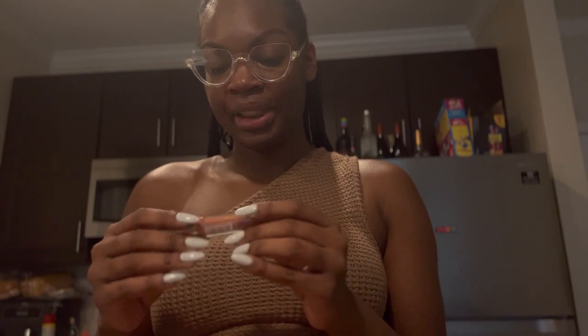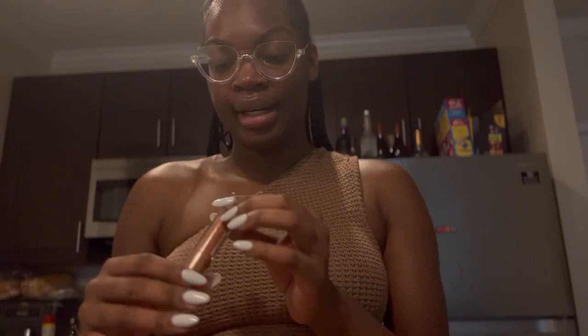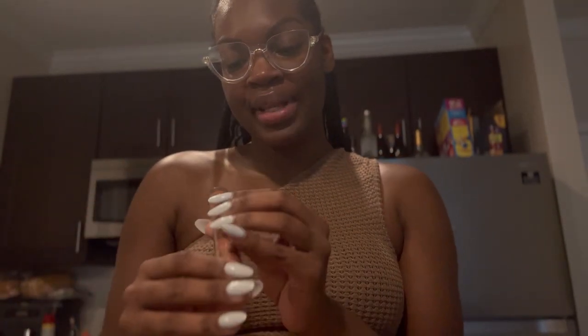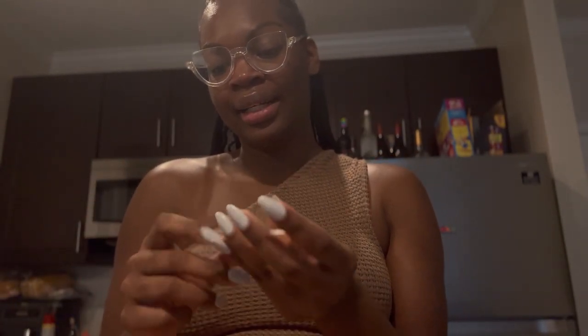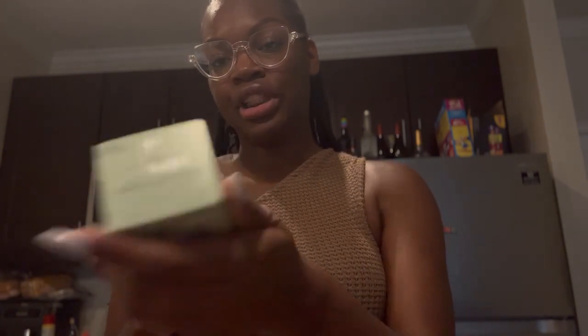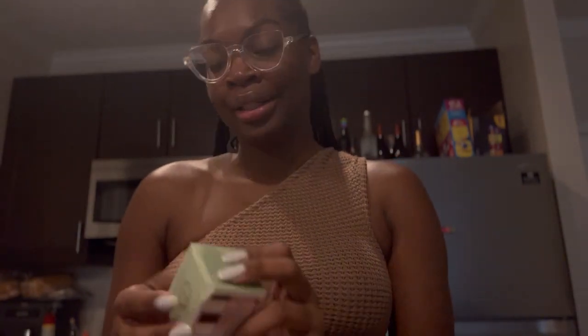I got this Juvia's Place lip gloss. It's called Honey Honey. I'm hoping that it's good. I've never used Juvia's Place, so I'm really hoping it's good. And then I got the Clinique Moisture Surge Intense because your girl's skin is always dry.